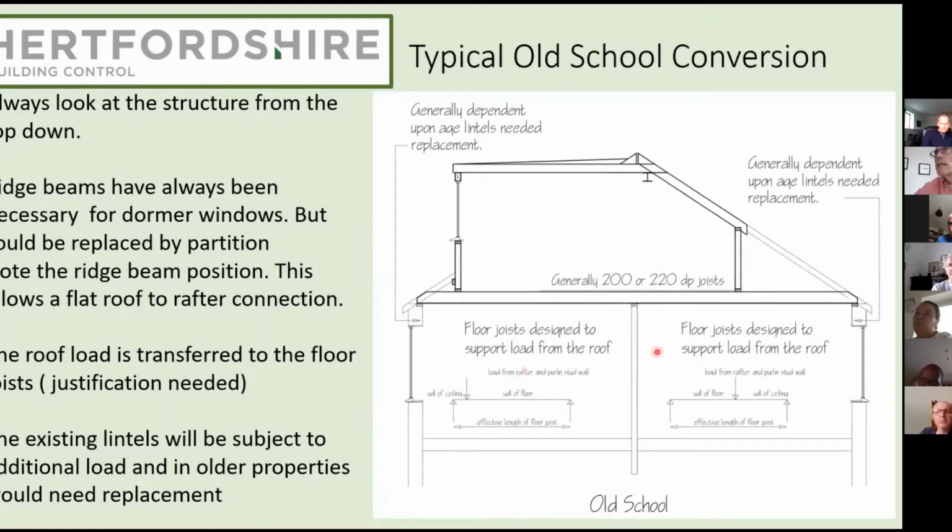And that's how the conversions were carried out with the dormers. Like I said, the ridge beams have always been there. Always the best place to put a ridge beam. There's your flat roof, there's your flat roof joist, there's your rafter, and the best place to put it is there.